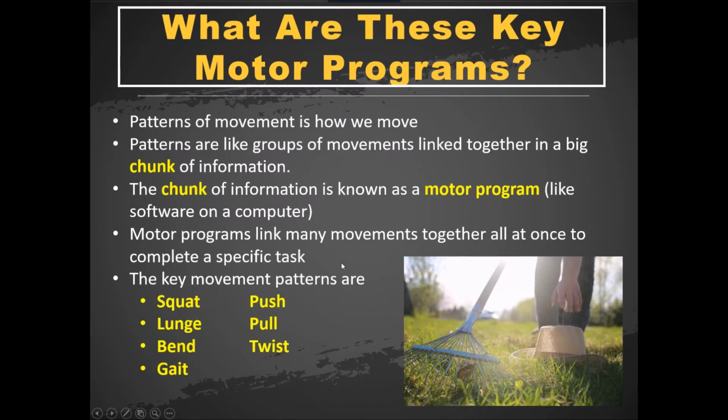So these motor programs, how do I sum them up? They're governed by a series of movement patterns, and there's probably seven of them. There are probably a couple of others, but they're the seven main ones that all of these chunks of programs run from, a bit like the main programs in Microsoft Office: Word, PowerPoint, Outlook, and so on. They're the key programs that all other programs will run from.